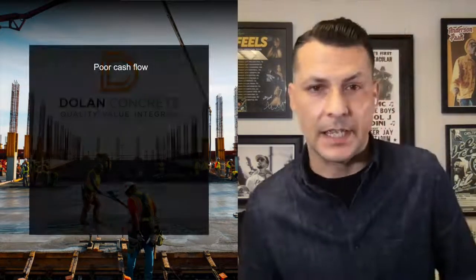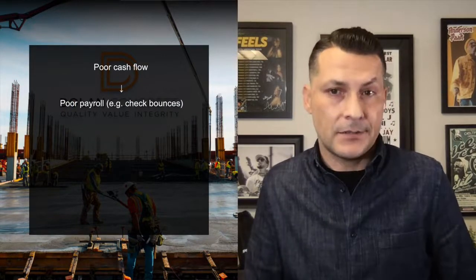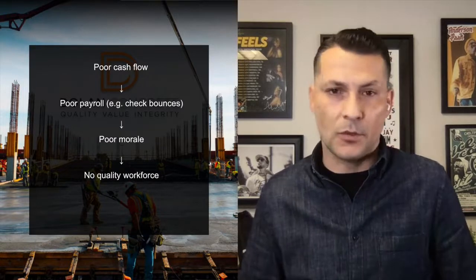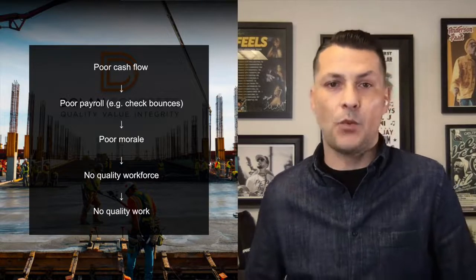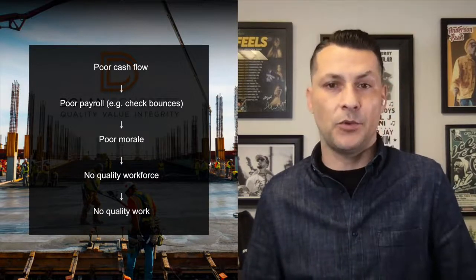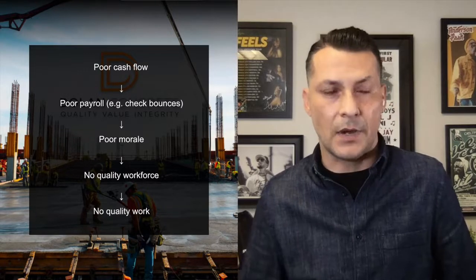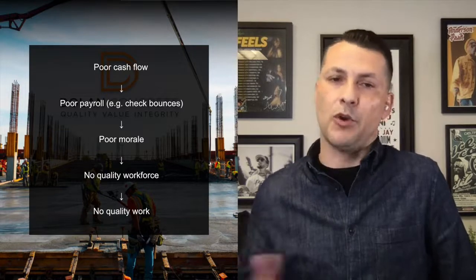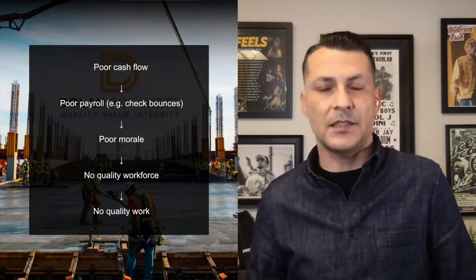Poor cash flow can result in poor payroll processes. For example, bounced checks. This can lead to poor morale, which could lead to poor quality of work, which ultimately can lead to reducing the quality of your brand. This is why we look to Procore to help us improve our cash management practices so our folks are taken care of. And yes, that's right. Me and the accounting team, we were the ones that really pushed to bring Procore on board. Procore's integration with Sage was the primary reason we looked at the product.